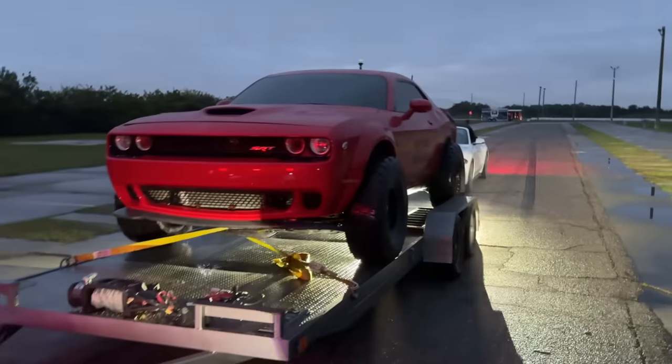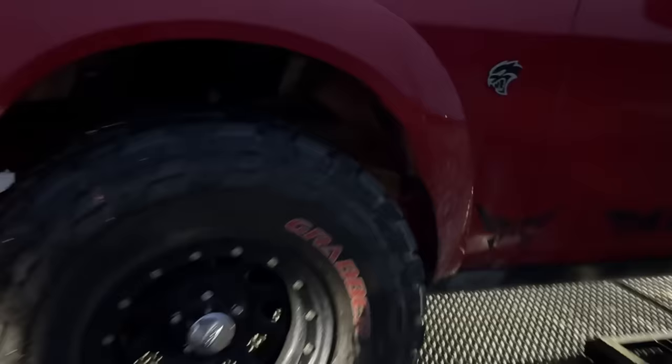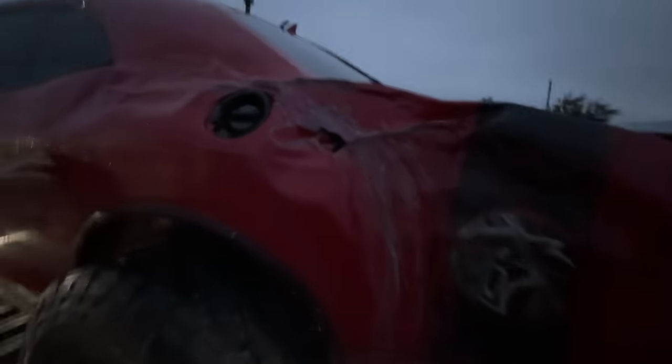How many inches of lift? Only three. I know you did, what, six? Yeah, six. Dang, bro, that thing looks so good. It sits pretty sturdy, right? It really does. And it's the wide body too, so the bigger tires look sick on here. Yeah, I gotta put the rear wide body on. Dang, this thing's clapped.